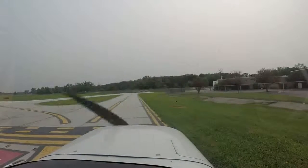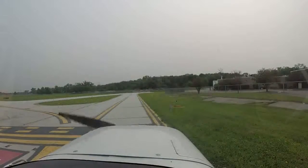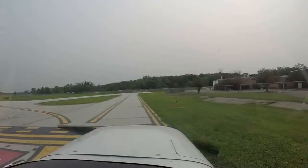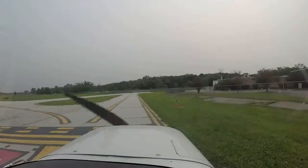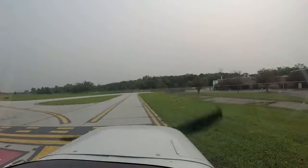Set the tower. Fuel shut off. Confirm in down position. Yes. Mixture's fuel rich. Transponder at 1200. Yes. Ending lights we don't need. Flaps are up for normal takeoff. Normal takeoff. That's fine. Okay, so we're holding at 24.